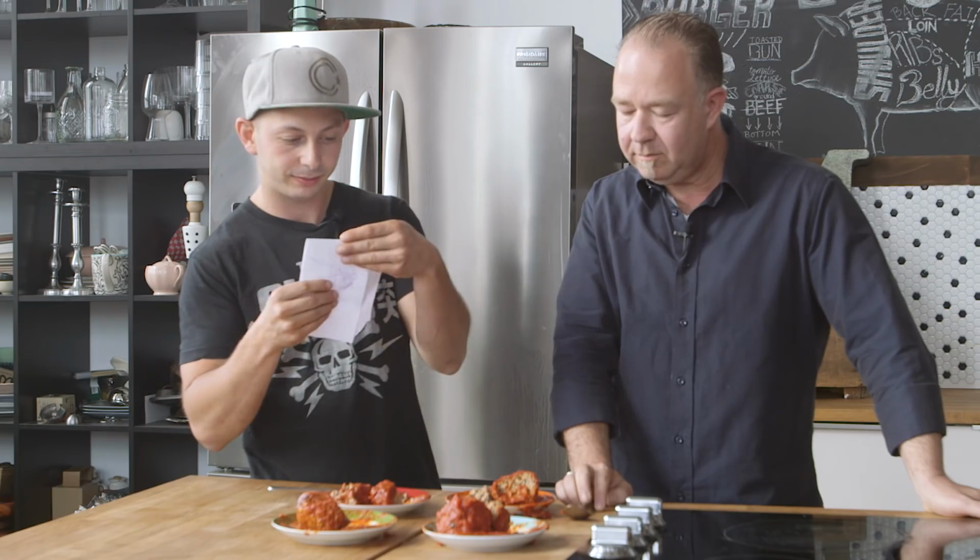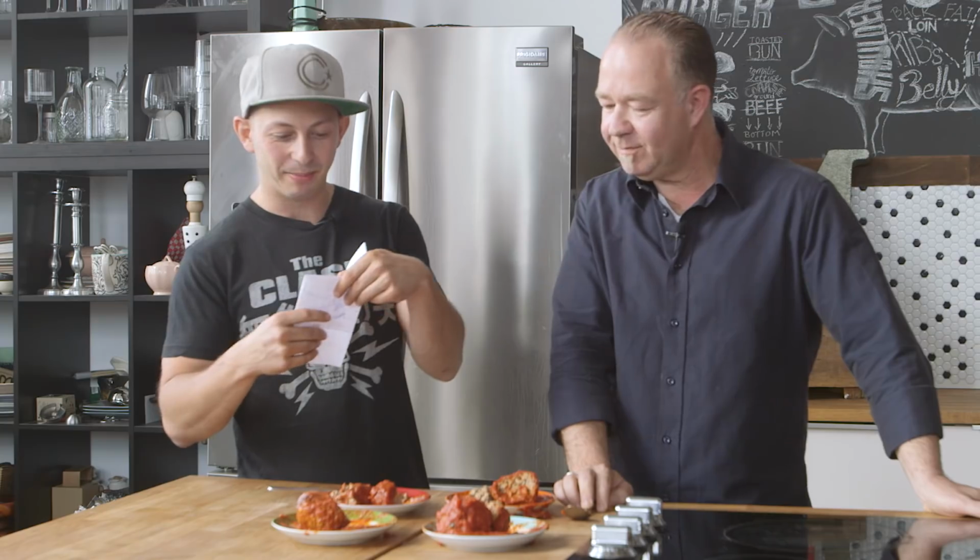Plate number 2, you said was the milk and bread. And in fact, that was the breadcrumbs. Two wrong so far. Plate number 3, you said this was the ricotta, and you nailed it. Oh, nice. There you go. Got one right.